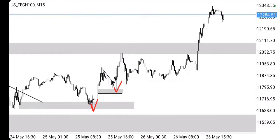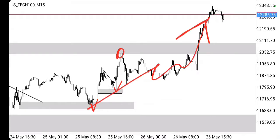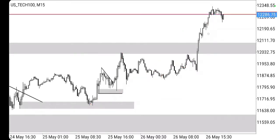We got trades here, we got trades there, we exited there. Today I never got a chance to analyze, guys, so you missed all this move because I got a little busy. It's fine. We'll catch it next week.